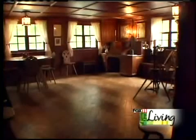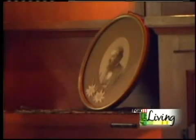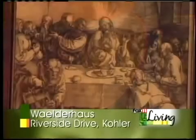This room is called the Werkzimmer. This is the room that the families would have spent their time in, where they ate their meals, socialized, did any work that needed to be done. The ceilings are low because their only source of heat was wood.